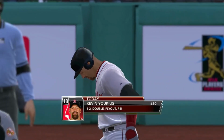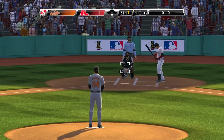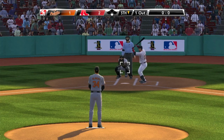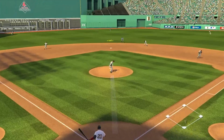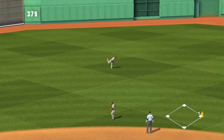And in the batter's box it's Youkilis, drove in a run earlier in the game. Bases empty with 1 away. First pitch on the way. Swings, lines this one back up the middle. And in there, he's 2 for 3 today.